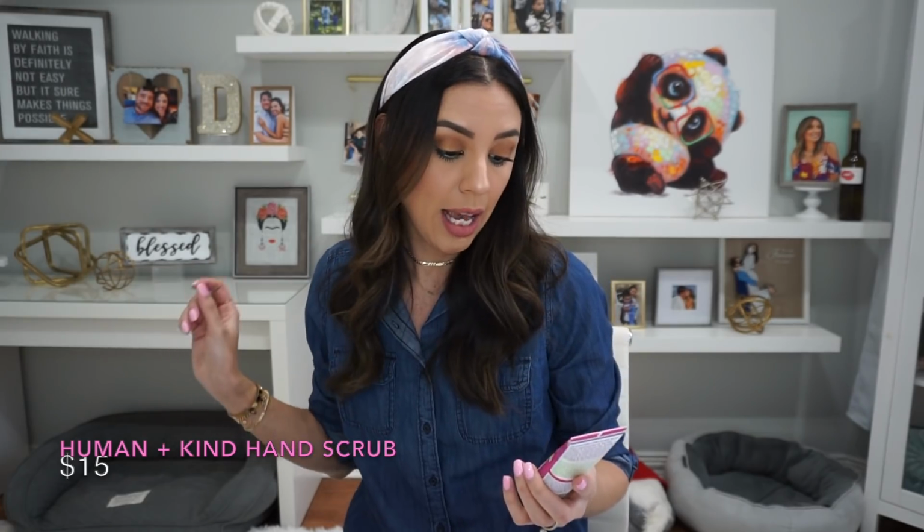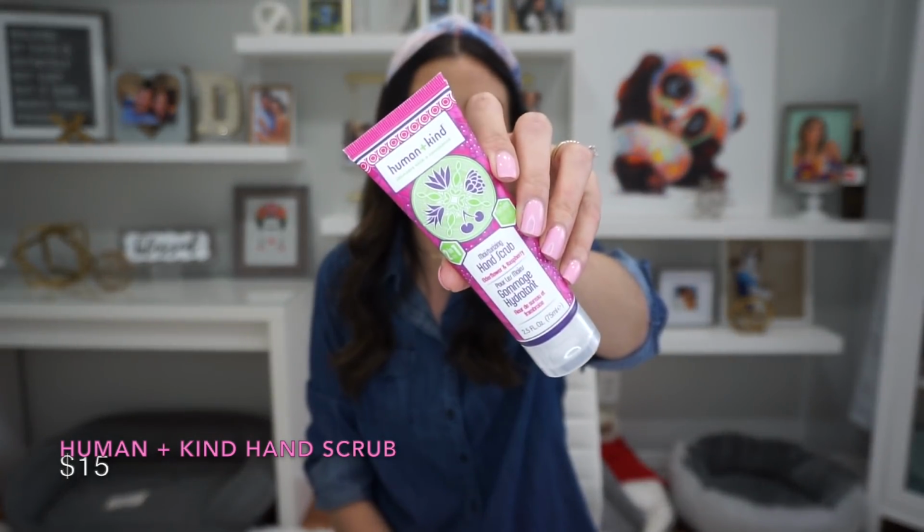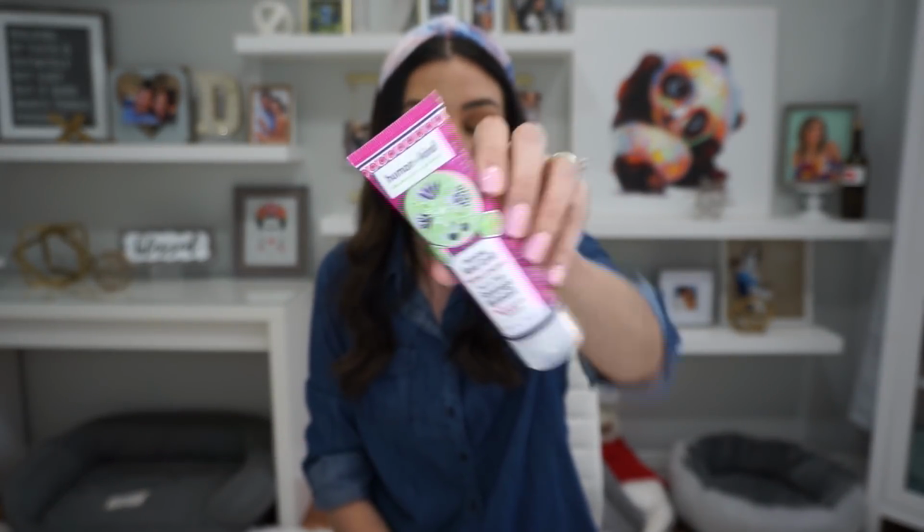All right, then we have the Humankind Skincare with a Conscience moisturizing hand scrub. Now this is quite interesting because you see hand creams all the time, and right now, you guys, we're under freeze warning.